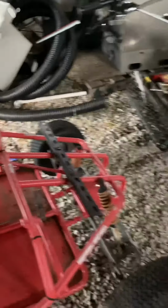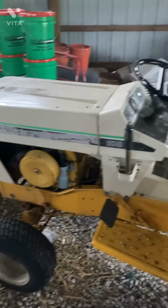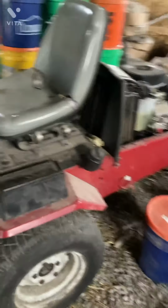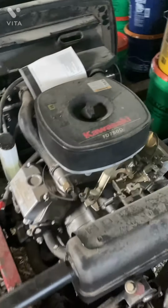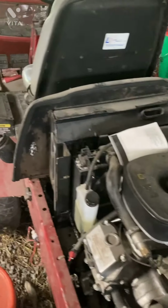And over here, this is not my mower. This is my brother's fixer-upper mower that he bought for cheap and then decided to fix up himself. This mower we've been working on for years, actually. We have a new engine in it, but we are still trying to figure out how to get the engine to fit. So that's been a bit of an issue.